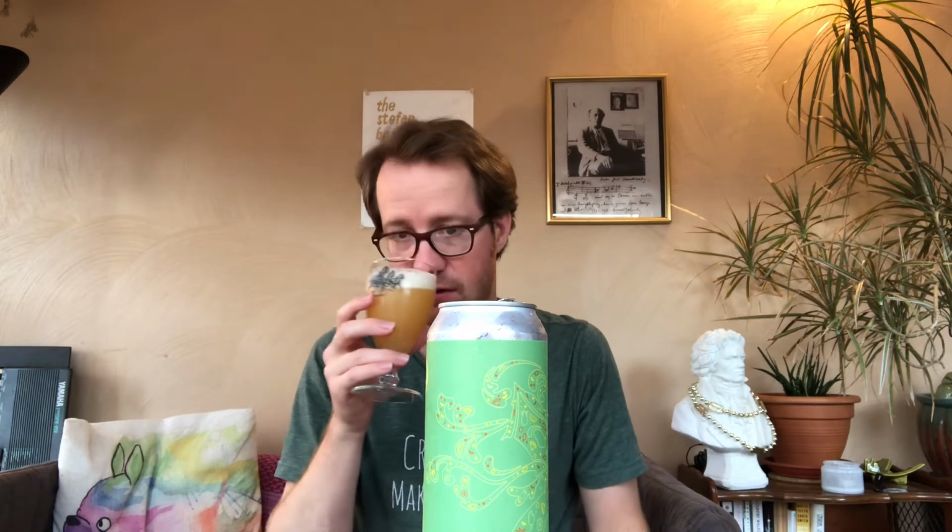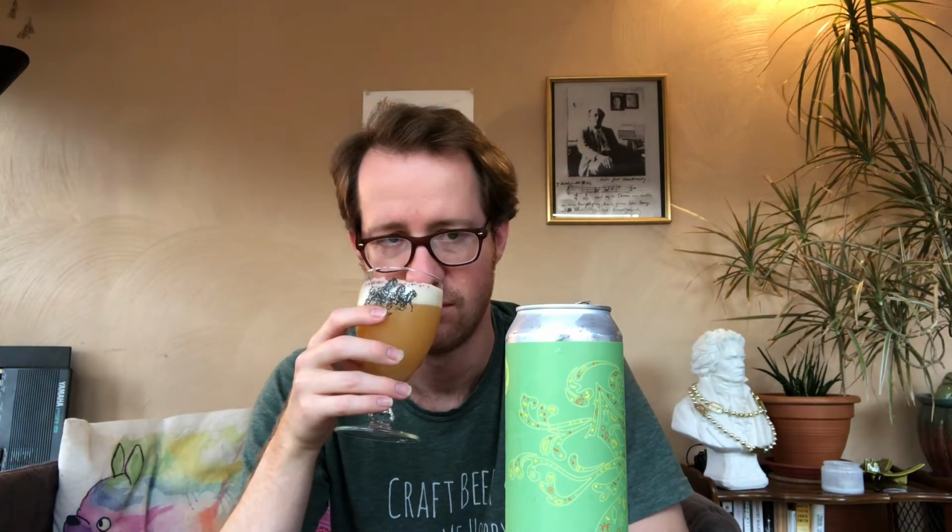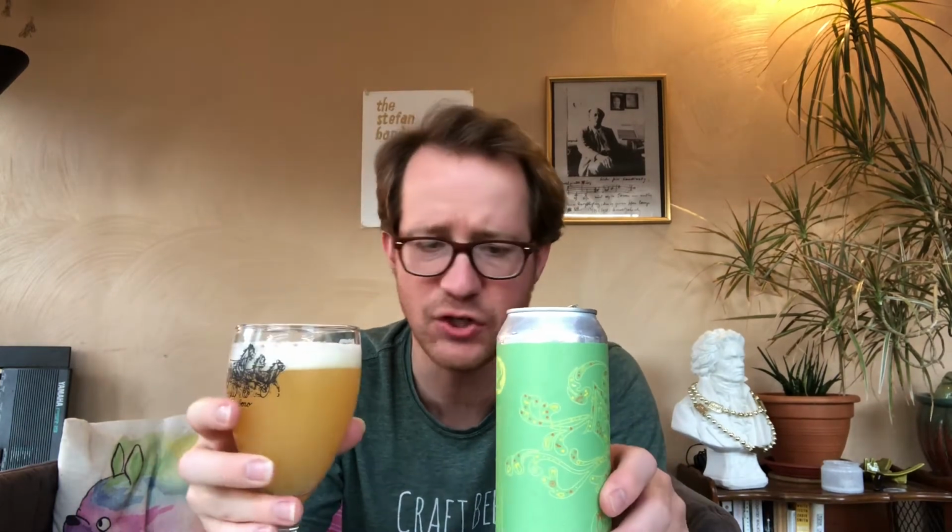Definitely got the vanilla. Maybe it's not quite. I don't know. It's pretty damn vanilla forward. And I think a lot of times they say that Haze is like peach, but actual real peach in IPAs just doesn't seem to really work well for me.